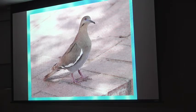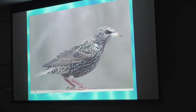Here's another introduced dove to South Florida. This is called the white-winged dove. This is native to the southwestern United States, the desert habitats, Mexico, down into Central America. White-winged dove.